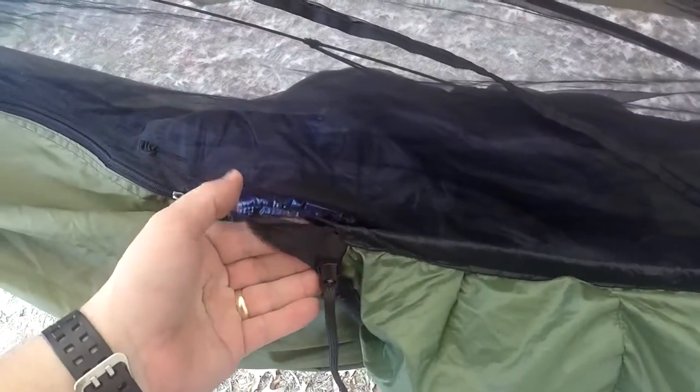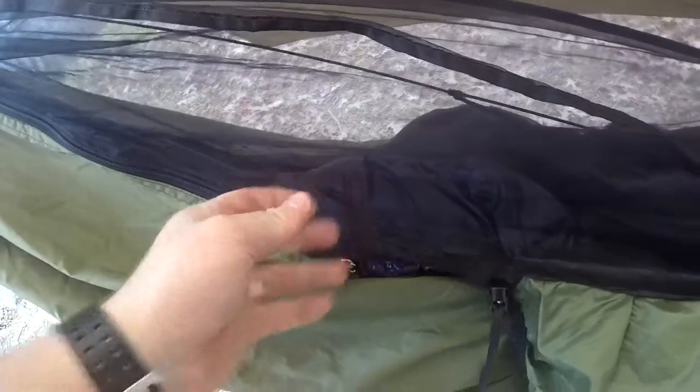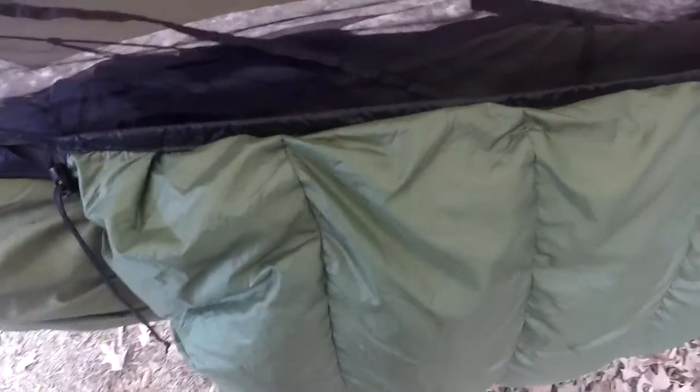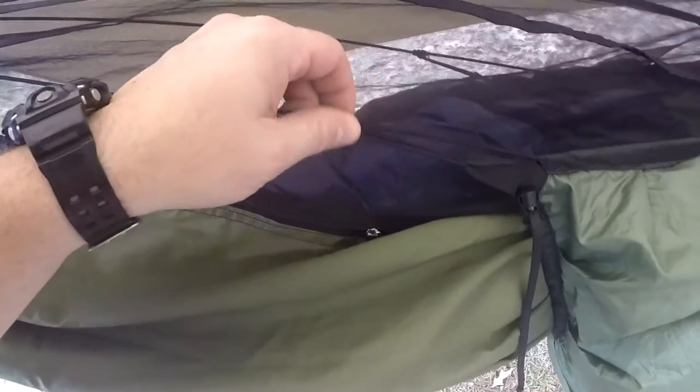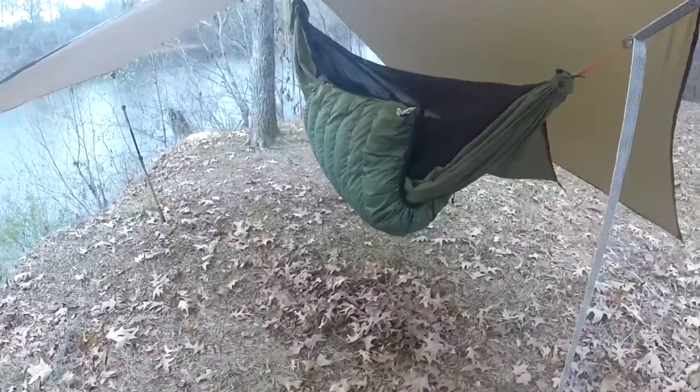Another thing I did, I had these loops on the corners, but I added these little prussics as a secondary suspension. It's got the bungee that runs through this channel here, and the quilt will slide back and forth on that channel. But once you get it where you want it, sometimes it'll slide to the center and move on you during the night. So I added these little prussics on each corner, and then I put them onto the main suspension there. If you pull them up tight, it pulls the quilt in both directions on each end and keeps it up snug underneath you so you don't get that quilt sag during the night.